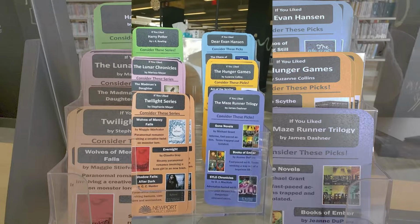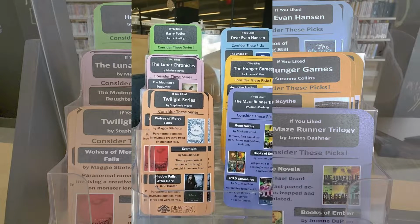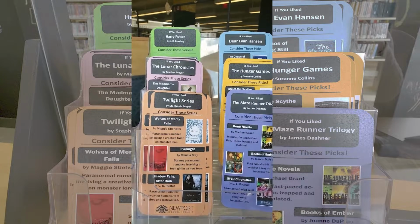Then you simply find them on our shelves. Librarians will help if you need them. And take them home, give them a read, and hopefully thoroughly enjoy them.